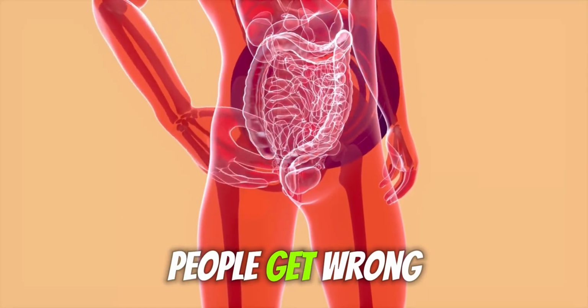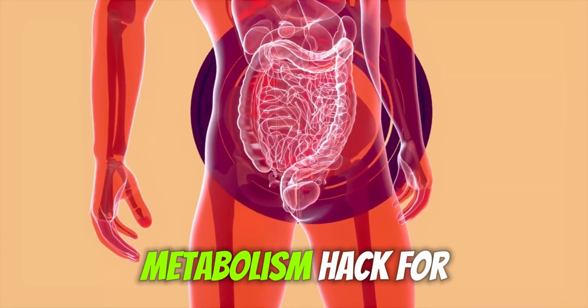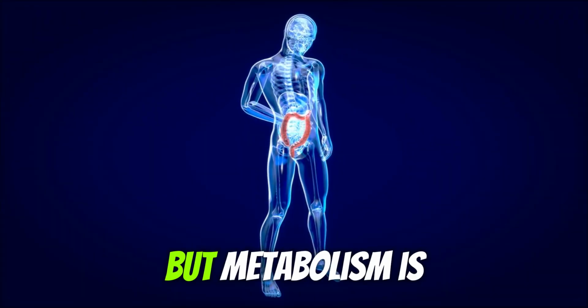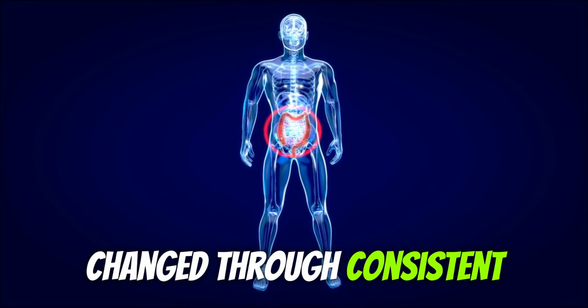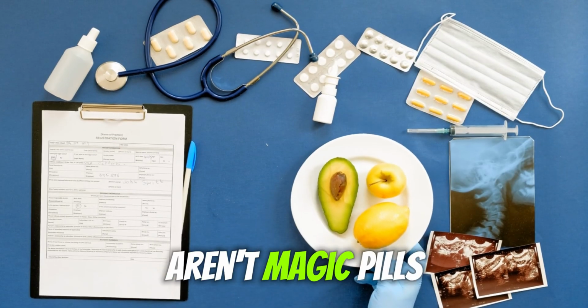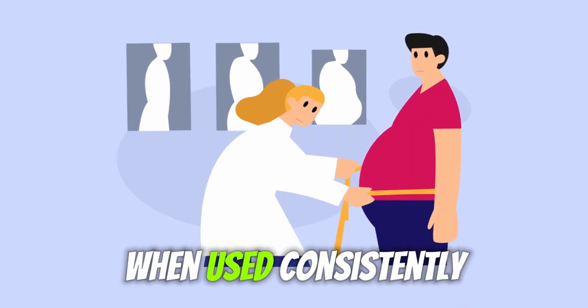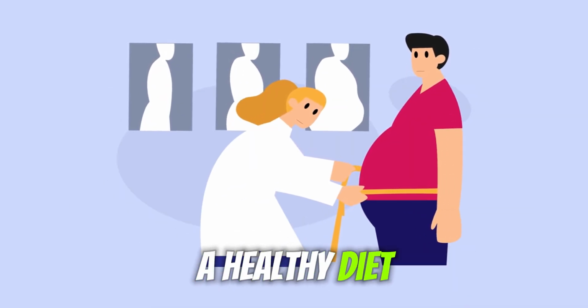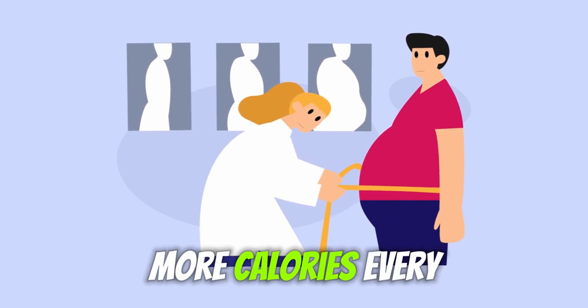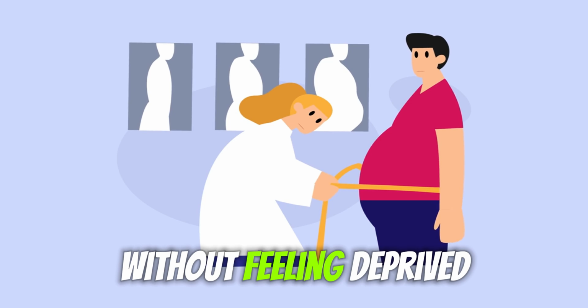Here's what most people get wrong. They try one metabolism hack for a week, see no dramatic results, and give up. But metabolism is changed through consistent daily habits, not quick fixes. These 10 foods work, but they aren't magic pills. They're tools that, when used consistently as part of a healthy diet, can give you a real metabolic edge, helping you burn more calories every single day without feeling deprived.